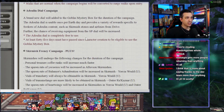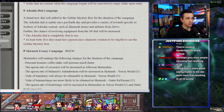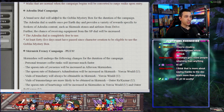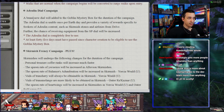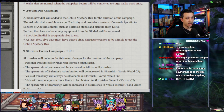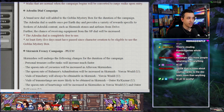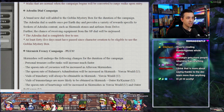Next up, Adolin Dial Campaign. In other words, take up inventory campaign. A brand new dial will be added to the Goblin Mystery Box for the duration of the campaign. It's used once per Earth Day and provides a variety of rewards specific to Seekers of Adolin content, such as skirmish stones and air elixirs from Delve. Further, the chance of receiving equipment from the SP dial will be increased.